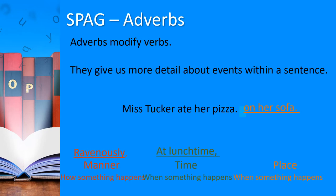Now, this example is the only one of the three examples so far that is not a fronted adverbial. Remember, fronted adverbials are adverbs at the start of the sentence, split from the main clause with a comma. Whereas this one is at the end, so it's just a normal adverbial phrase. So I've got the adverb ravenously, and then the adverbial phrases at lunchtime and on the sofa, and at lunchtime is a fronted adverbial phrase because it's at the start of the sentence with a comma after. Ravenously is just a fronted adverbial because it's at the start of the sentence with a comma, but it's just the one word. But we know that the placements can be all over the place for these.